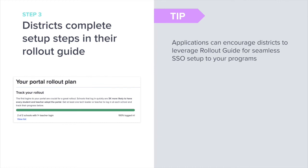Districts can track their portal rollout process so they're ready to go live come back to school. If your districts ask how they can find more training or more information on the Clever portal, this is an excellent resource to point them to. They can find this in their dashboard if they navigate to Portal, then Rollout Kit.